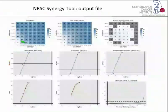So we have one of these matrices shown here, and this is just experimental data, for example, degree of cell death. And we have 2 drugs in 2 axes. We have drugs in these vertical and horizontal lines as single doses or as single agents, and then in the remaining part of the matrix, we have them in combination.